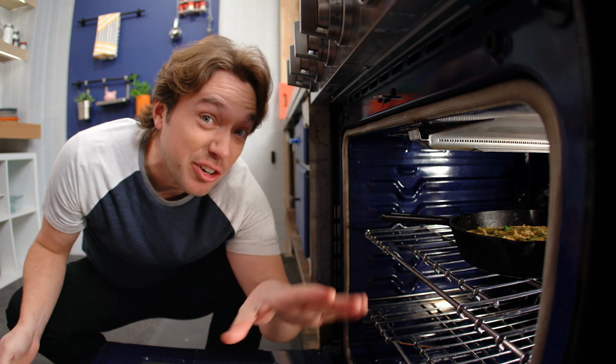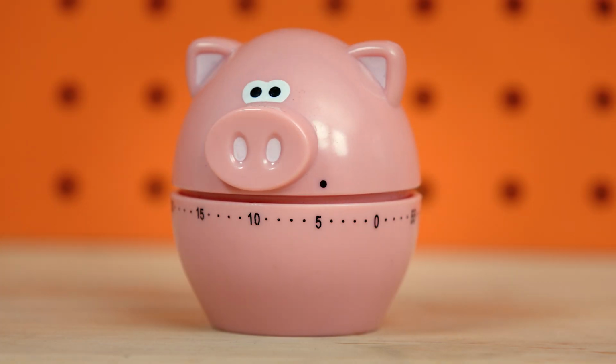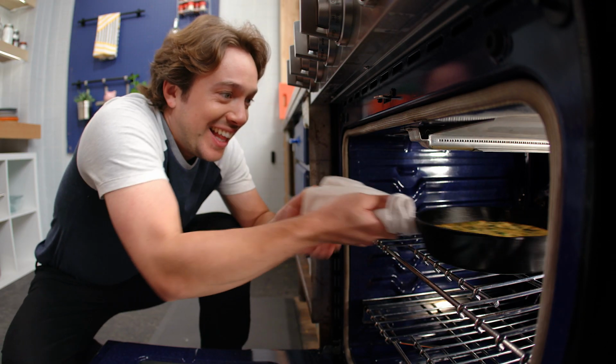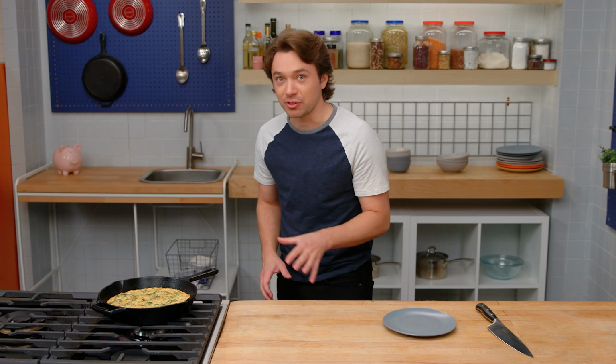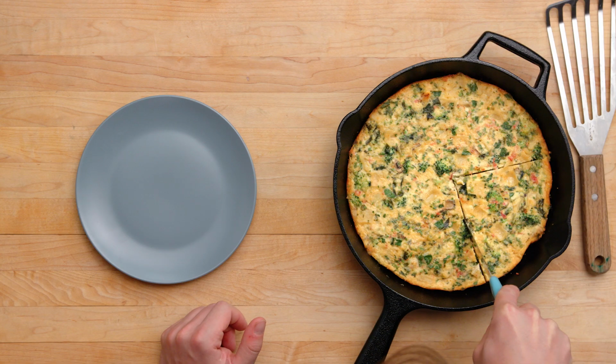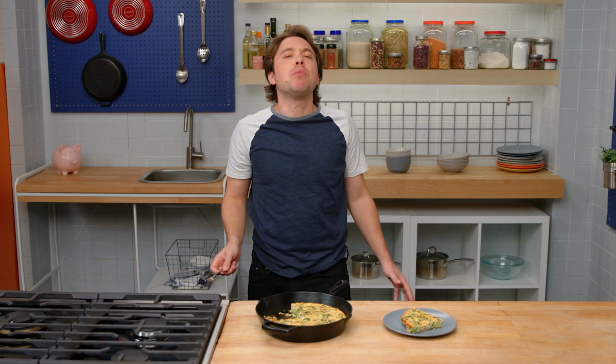So this is going to be in here for like 10 to 15 minutes or until the center is set. Woo! Look at that. No jiggle, that's good. This is ready. So the frittata's out of the oven. I've let it cool for a little bit. Very, very important that you let that happen before you slice into it. Otherwise, you're no good. And we are ready to reap the rewards of the metamorphosis of our leftovers into something fantastic. There we are, frittata metamorphosis.